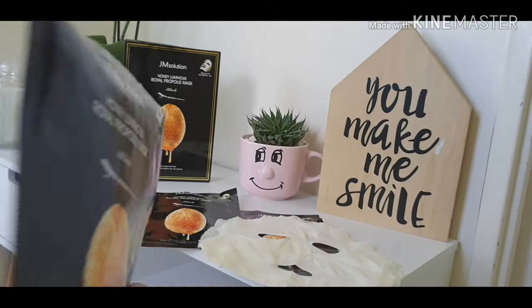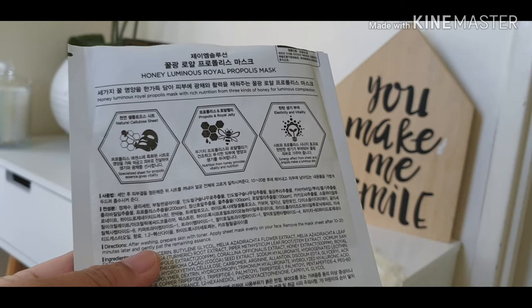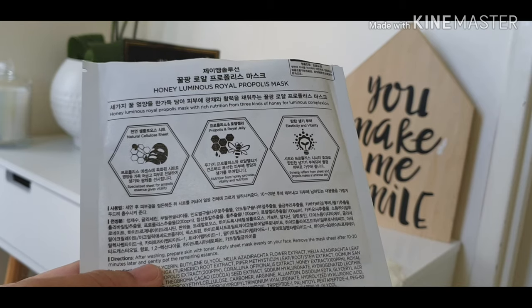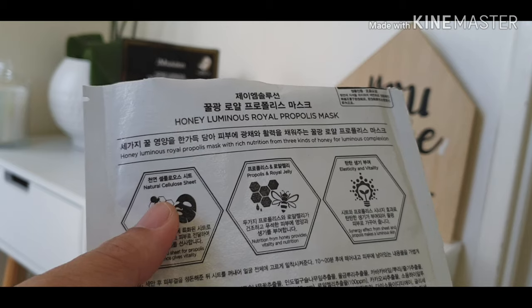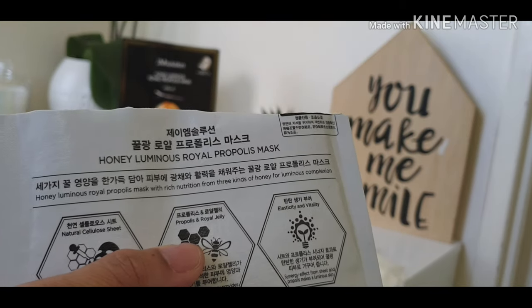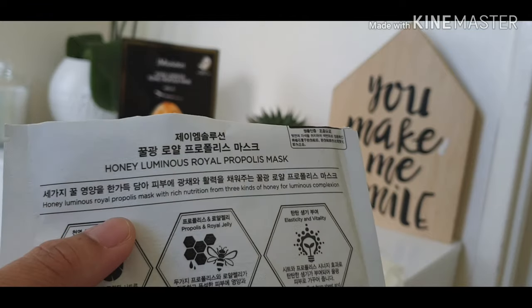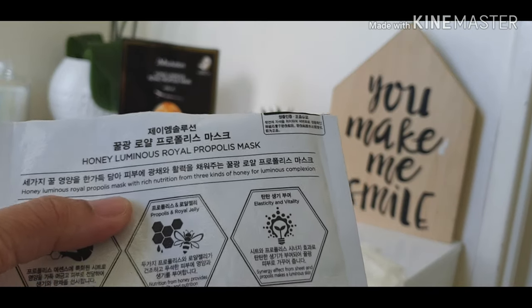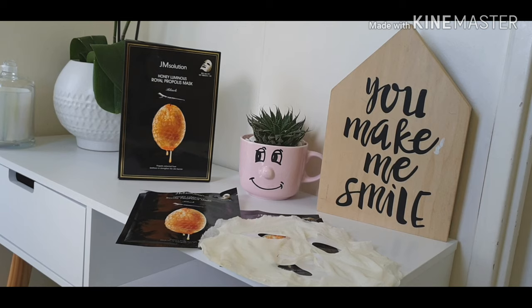And at the back it says here the directions: after washing, prepare your skin with toner, apply the sheet mask evenly on your face, remove the mask sheet after 10 to 20 minutes, and gently pat the remaining essence. It says natural cellulose sheet, propolis and royal jelly. And the last one says elasticity and vitality. Honey Luminous Royal Propolis Mask with rich nutrition from three kinds of honey for luminous complexion. It's 30 ml. In one box, it has 10 single face masks, which cost about $36.